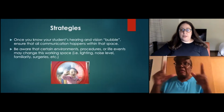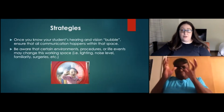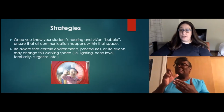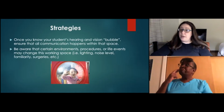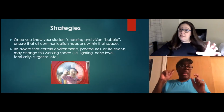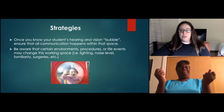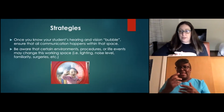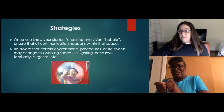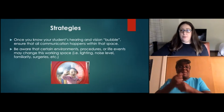But it's also really important, besides knowing that communication needs to happen within their bubble, that that bubble can change depending on lots of things. So I always give the example for our students who might not have great night vision. If they're in a dim restaurant, we may be using some more tactile strategies because they can't visually access that environment anymore. If that restaurant is loud and they're using hearing aids and they can't filter out that noise a little bit, they may rely a little bit more on sign language instead of auditory information. So again, let's give them as many tools as we can, because we know that different situations are going to change those things. We may see that they have a surgery that may help them access information better, or it may make things a little worse for a little while. So we need to be able to adapt accordingly.